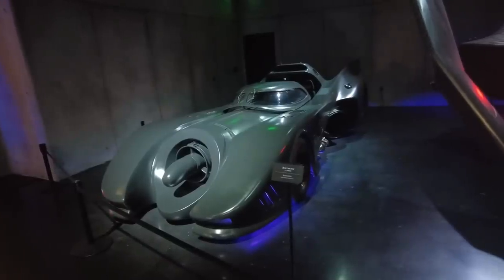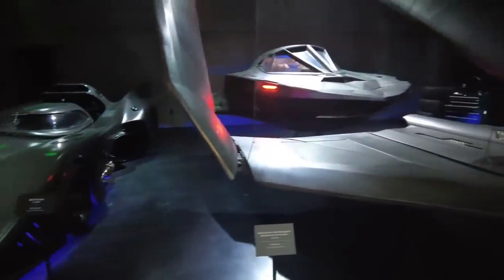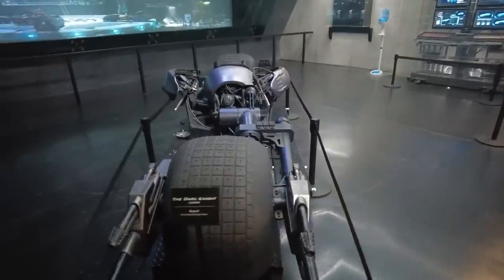These vehicles are pretty awesome. They've got the Batmobile from the 1989 Batman. They've got the Batwing from Batman vs. Superman Dawn of Justice from 2016. They've also got the Batpod. I didn't know it was called that, but hilarious. That's from The Dark Knight.